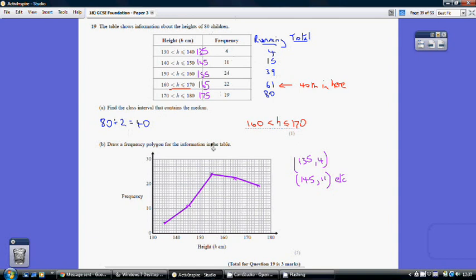Now, draw a frequency polygon for this information in this table. Now, for a frequency polygon, you always plot the midpoint and the frequency. So we have to find the midpoint between 130 and 140, and 140 and 150, and so on. So you might just be able to see what the halfway points are. That's great. Write them down. If not, then just find the average. So add the two numbers together and halve them.